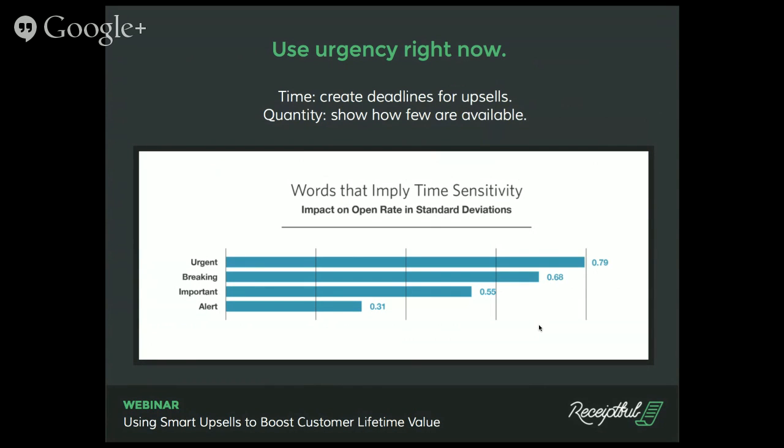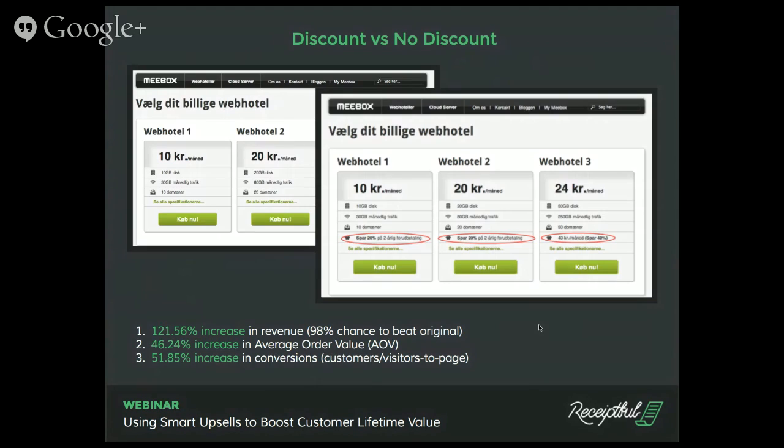Hey, Liston, I'm going to actually pause you right there. That's a really interesting point, because I think a lot of the time I've heard a lot of different research say the opposite, that discounts are a bad idea. And so it's pretty interesting to see that the overall increase is going up in terms of what you're making with the profit.